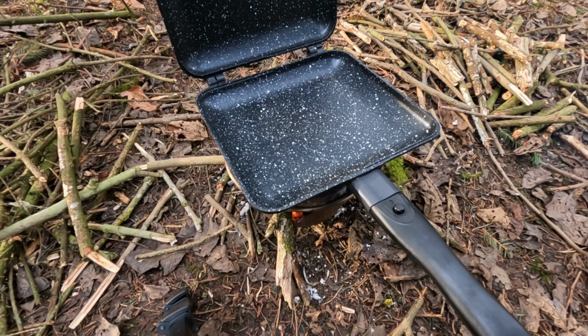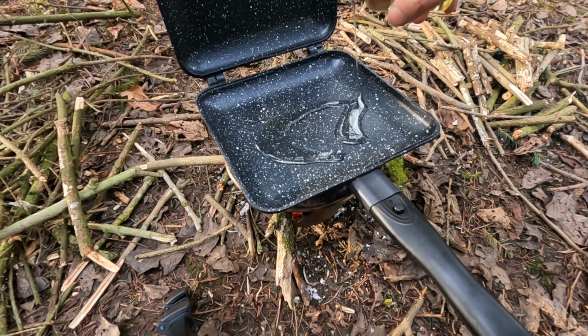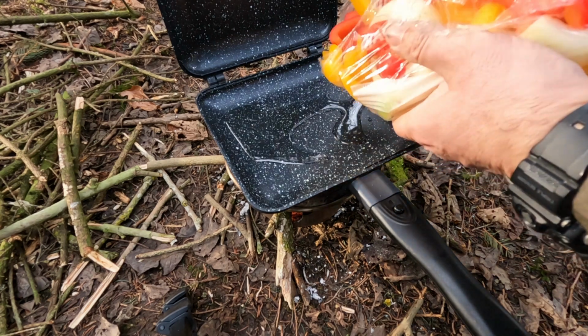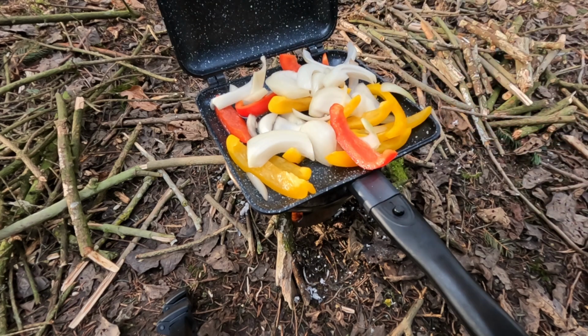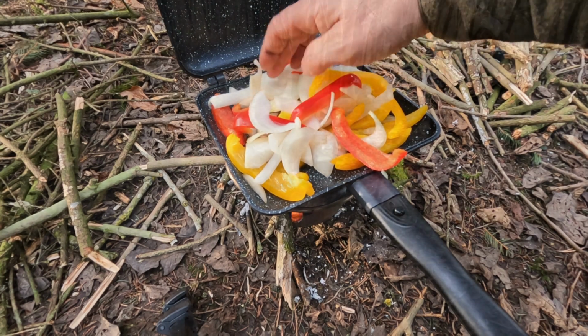Now we've got a brew made, so now it's time to get cooking. We'll put some oil in the pan. Today I'm using the Ridge Monkey. And we'll get some onions and some peppers put in there. Get some onions and peppers and we'll let them start to cook and get some colour in them.